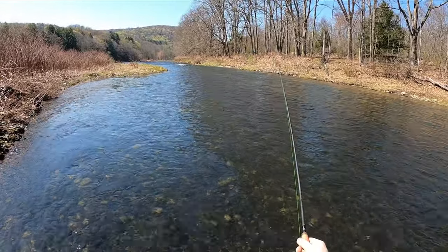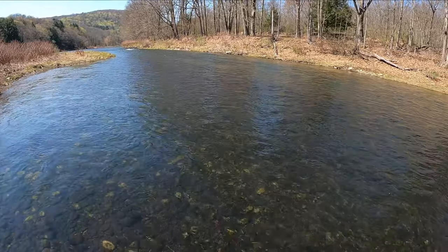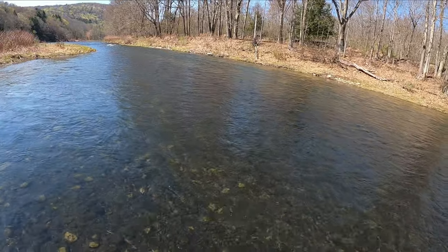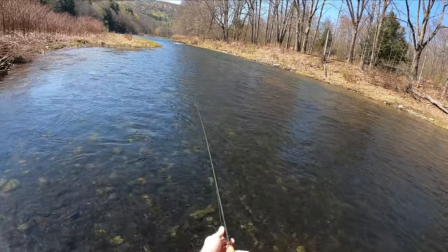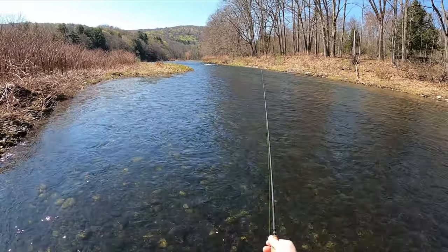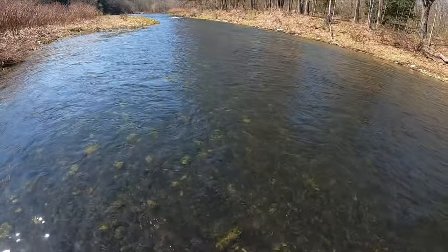Maybe it left and went into the riffle. I mean, that's right through that area. It's gotta be in there still. Dang, we might have missed our chance while it was just... Oh, there it is! Did you see it come out of the water? He moved up.